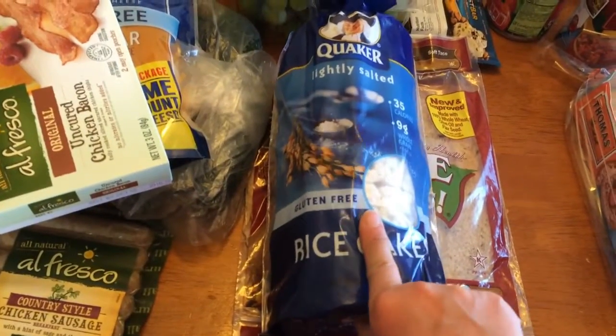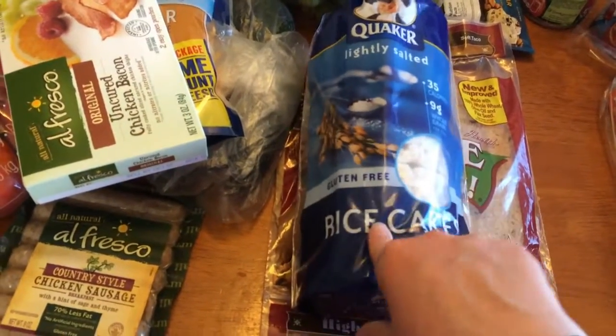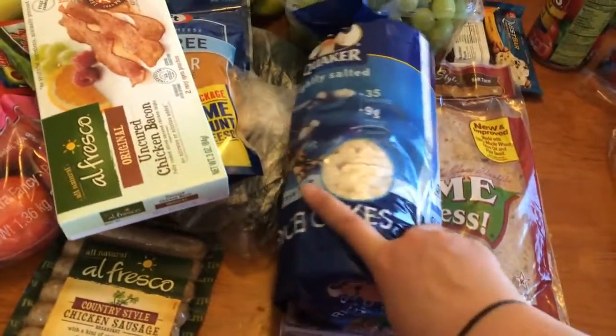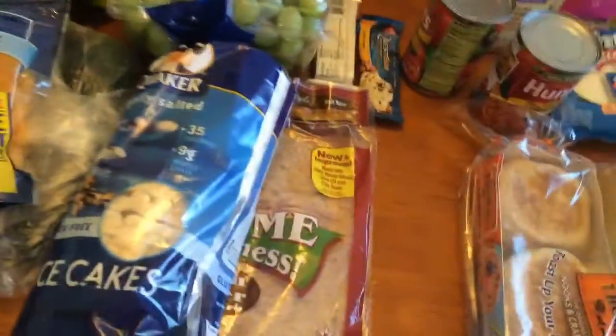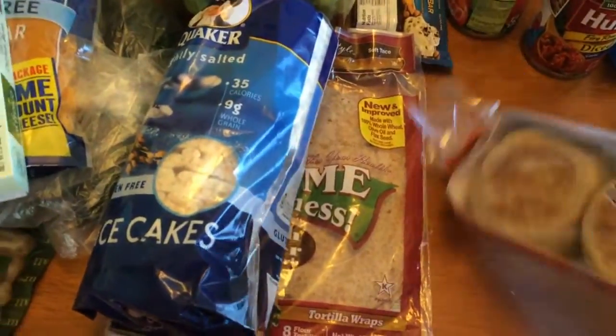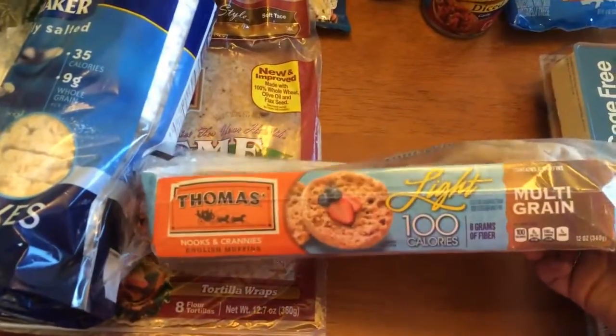So I'll grab one of those cheese wedges sometimes, and then when I have a pack of these in my desk at work, these just make a great snack around 2 or 3 o'clock. I don't know about you, but around 2 or 3 o'clock at work, I start getting the munchies really bad. I got some of the light English muffins.